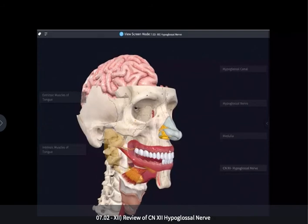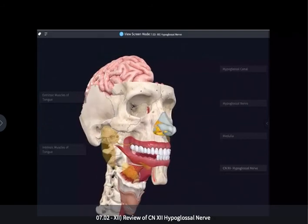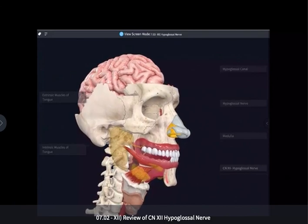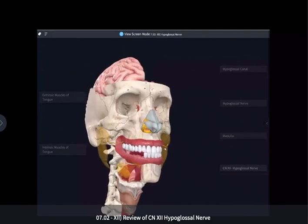So in normal protrusion, the tongue will stick out straight, because both pairs of muscles will contract at the same time. However, if you have cranial nerve 12 damage on one side, like the right side, the tongue muscles there are going to atrophy. So when you stick out your tongue, it's going to deviate towards the paralyzed, so the right side.